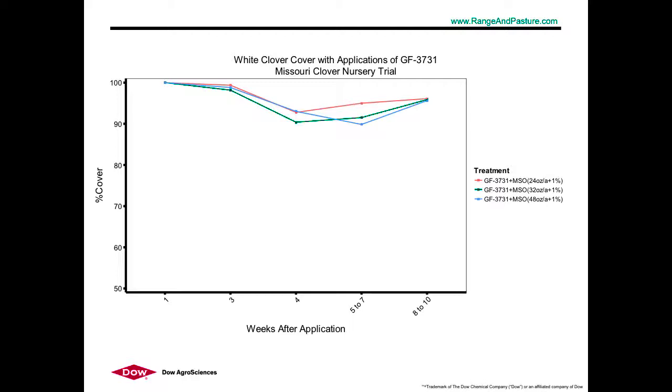There comes a slight dip, and most of that is as it lodges and some of the soil becomes visible. But after about 4 to 5 weeks, that clover is starting to get back to the population it had before. So the slight dip is more due to the plants lodging. It's not that plants are actually dying out. I will say in the setting where I had these trials placed, the clover was so thick that when it lodged, it seemed like it was smothering itself out.